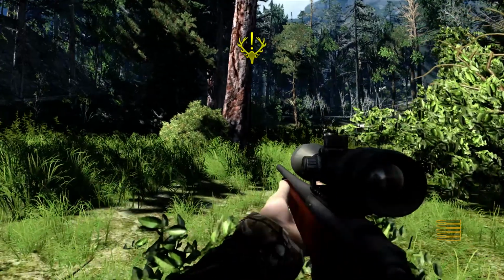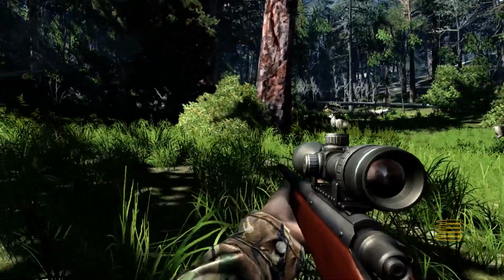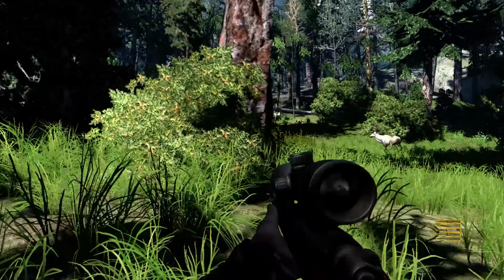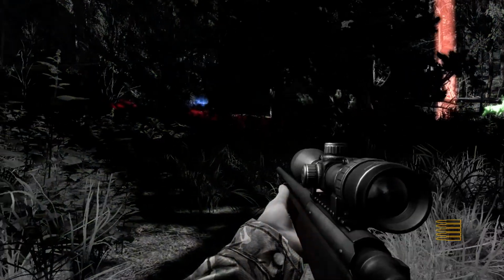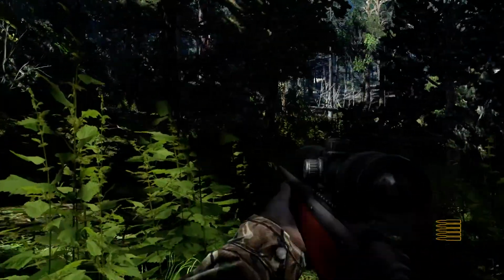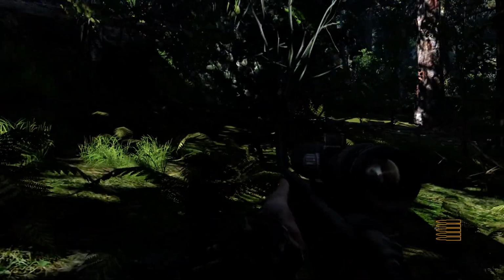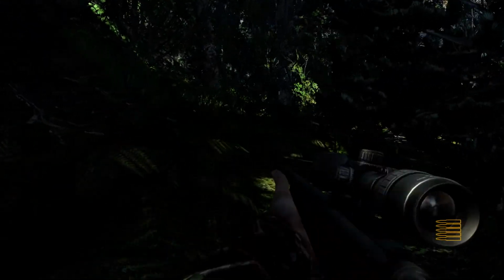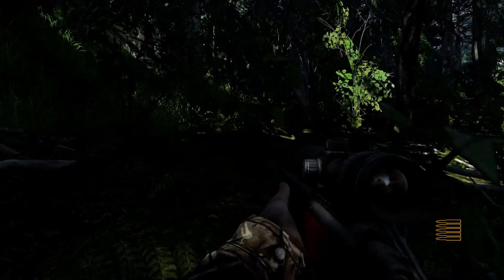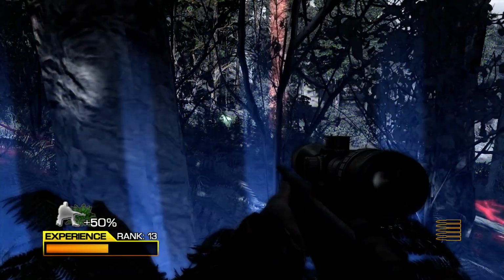Down. Be careful. Good spot. 50's over there. And there's a bunch of sticks. Nice. This is good, though. We're in the shadows, so we're being sneaky. Very sneaky. Okay. Nice cover here.